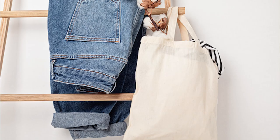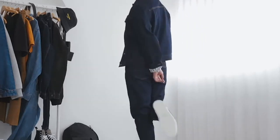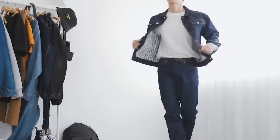Keep in mind the importance of investing in quality fabrics, timeless styles, and sustainable materials, and don't be afraid to seek the advice of a stylist or friend when needed. With a little patience and effort, you can create the perfect minimalist wardrobe that works for you.